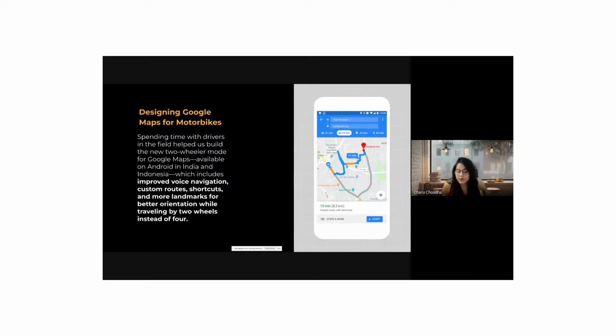Another good example, which I'm sure a lot of us have used, coming to the digital side of things, is Google Maps, right? There's one very interesting thing they did. In India especially, or in a few other emerging markets like Indonesia, they realized that people use two-wheelers a lot. Especially in tier two, tier three cities the roads are not that great, so people want to use two-wheelers for shorter distances, and not just there but everywhere in India. So they understood there was a need for a two-wheeler mode, which was not there earlier.